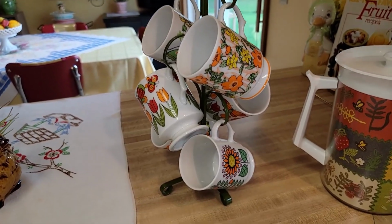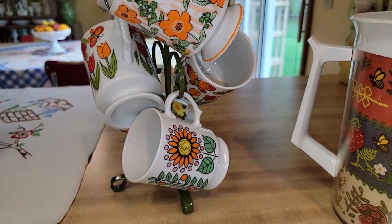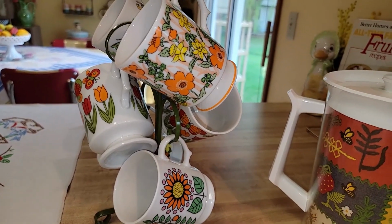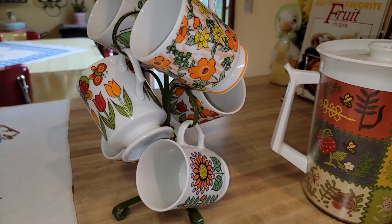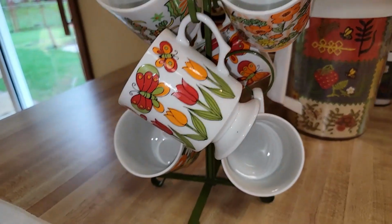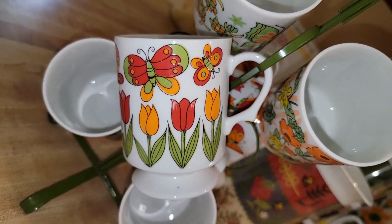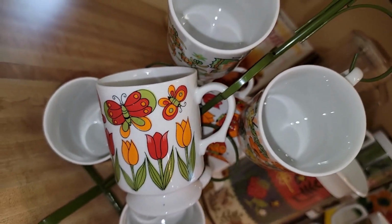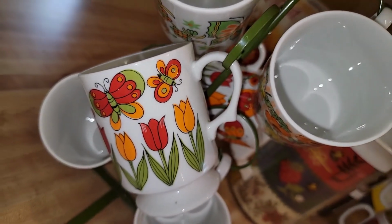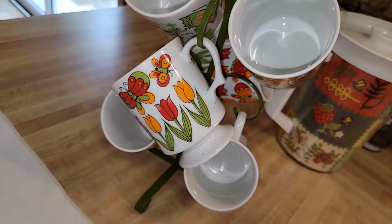I thought it would be fun to take out a variety of my springy mugs, porcelain mugs that we drink out of every day, breakfast and dinner, and sometimes in between. I do have 2 of these. I'll turn the camera so it's more fun to look at. So I hung that one on each side across from each other. That's the only duplicate.